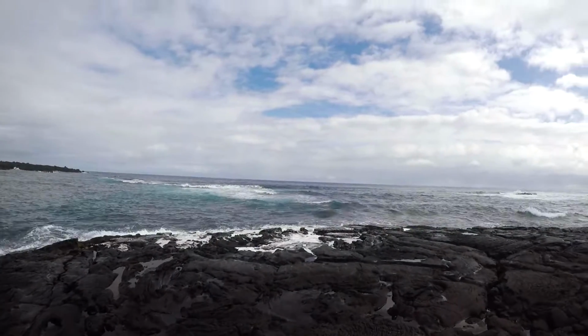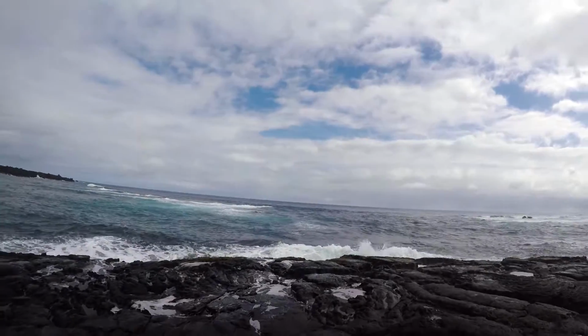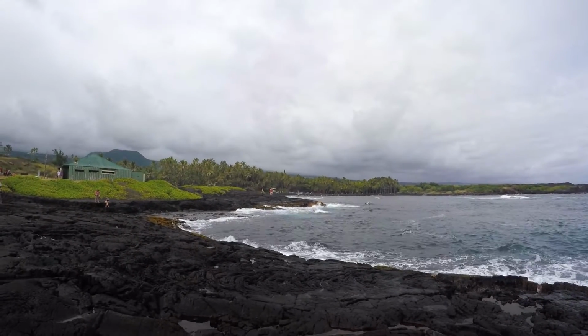Walking out here among the old lava flows that have run out into the sea, the ones that form the black sand beach, which is all the way off to my left side, over this way. So we've just walked around the cove.